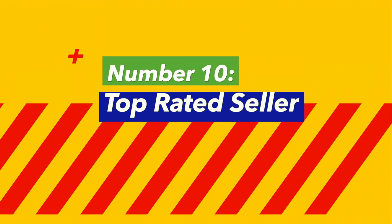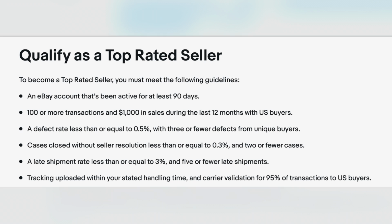So what is a top rated seller? This means that you meet all of these requirements. So you have an eBay account that's been active for at least 90 days, 100 or more transactions, and $1,000 in the last 12 months. A defect rate less than or equal to 0.5%. Cases closed without seller resolution less than or equal to 0.3%. A late shipment rate less than or equal to 3%. And 5 or fewer late shipments. And tracking uploaded within your handling time.